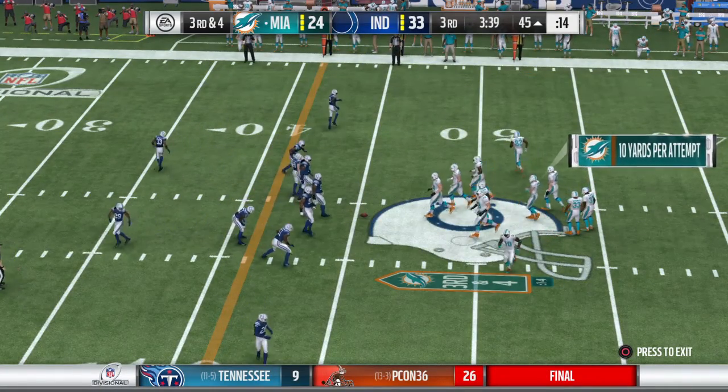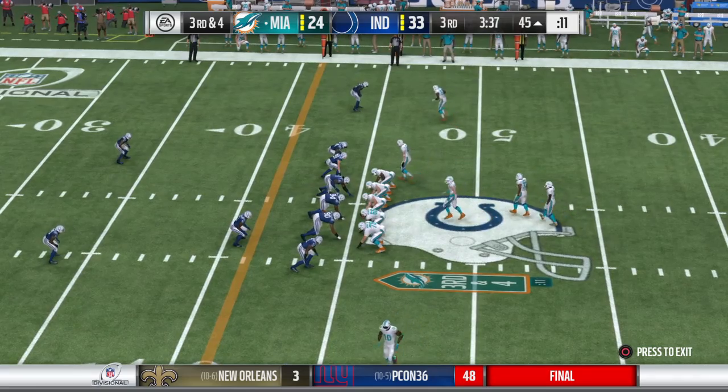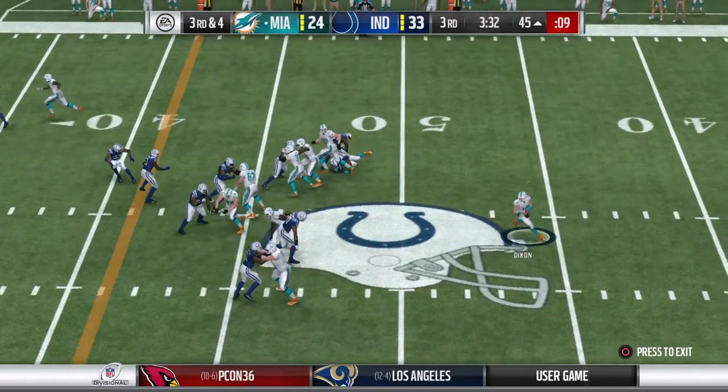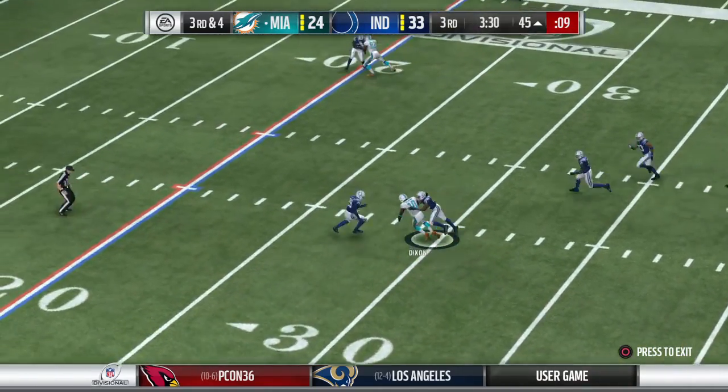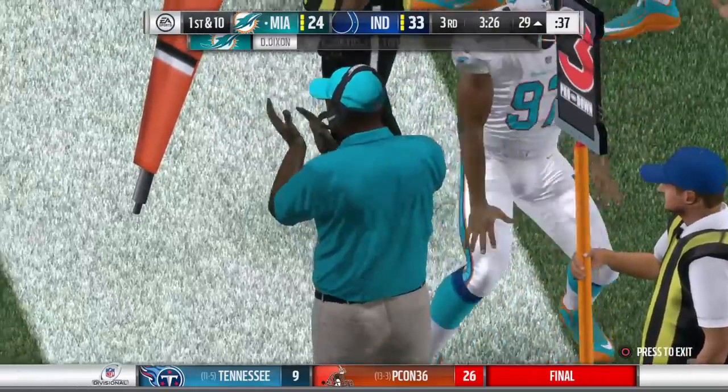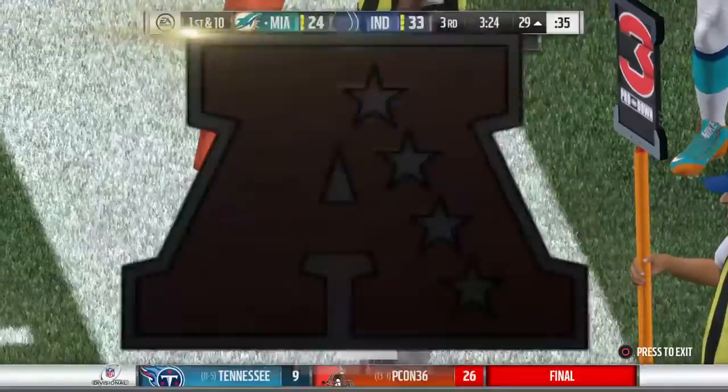Here's the 7th play of this drive. This is 3rd and 4. Here we go. They'll look to throw again. And he's got him. Got his man on the in route. Complete. 17 yards on the pickup there, and the drive will continue.